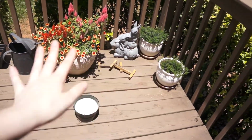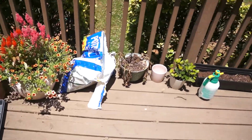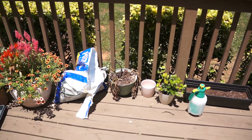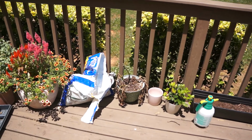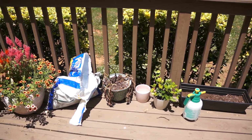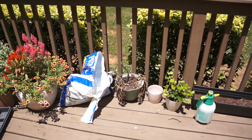I obviously need to do some cleanup of the deck back here. This was a ton of prunings I did from a dahlia plant that I had bought from the store, and I tried to do basically rooting the cuttings of the dahlia, and that did not work. Would not recommend that from a store-bought dahlia.